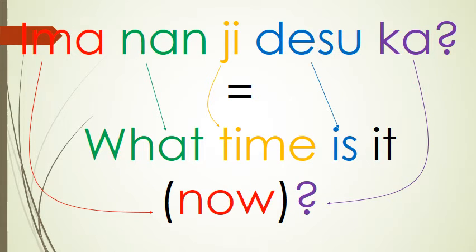And let's take a quick look at the breakdown of each of the words in this sentence. First, we have ima. Ima just simply means now. Nan, as we've discussed before, means what. Ji means time or hour. Des, as we've discussed, is our Japanese word for to be. It can be translated as is, am, or are, depending on the situation. And ka is our question particle. Putting it at the end of a sentence denotes that the sentence is a question.